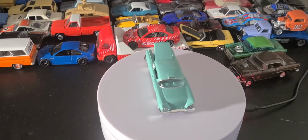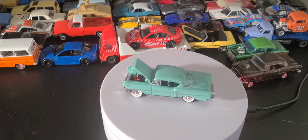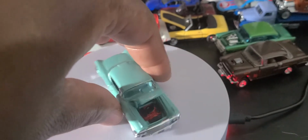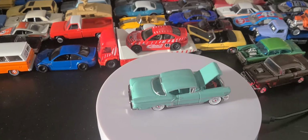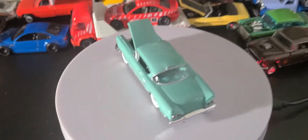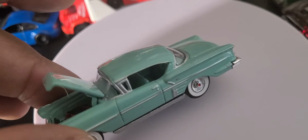This is actually a Chevrolet Bel Air Impala, because Impala was a trim level of Bel Air before it spun off into its own car, make and model, I should say model, in 1959. The interior matches the body.